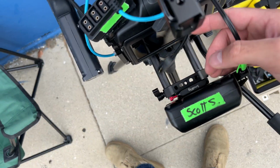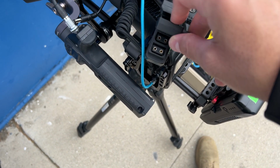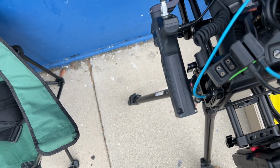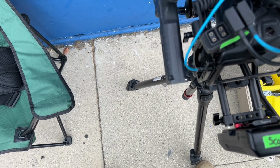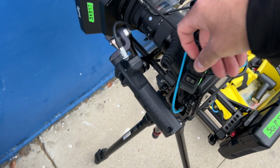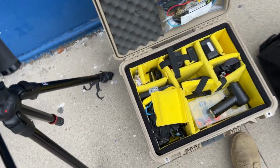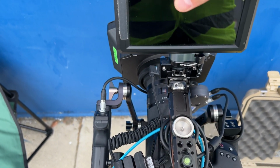So here I am just figuring out my power situation. I have a V-Lock battery in the back, and then I have a couple D-Taps that go into this D-Tap splitter with some Velcro sitting on the side, and just getting it all sorted out. It's kind of a mess, but that's how Blackmagic cameras are, especially if I'm running power to an external monitor and to this Nucleus. It's just kind of a spaghetti situation to get it all going. Pro tip: if you can use these Condor Blue quick releases, they will make your life way easier.